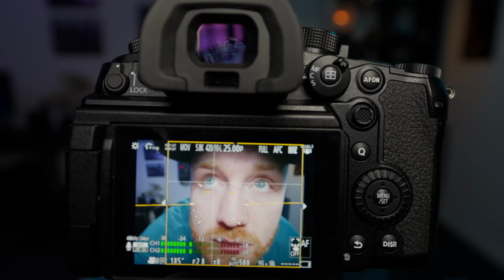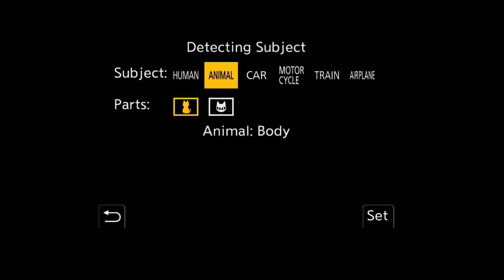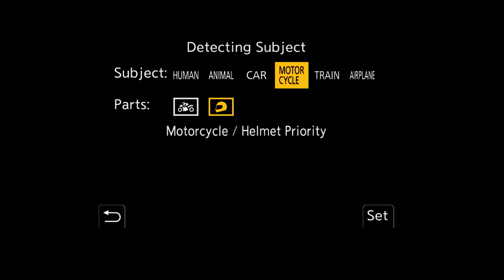On to what I believe is the main reason anybody should upgrade from their older GH cameras into the GH7. And that is, we now have Lumix's brand new dual pixel AF system. We have all seen how Lumix introduced this into the S5 II and then put it inside of the G9 and then released the update for the S5 II to make it even better. Well, I'm happy to say that they have taken it a step further once again.